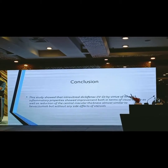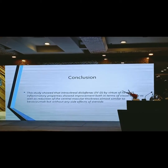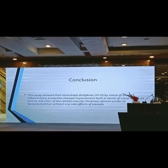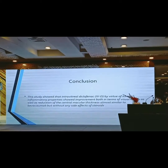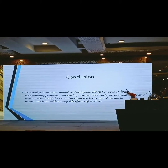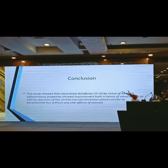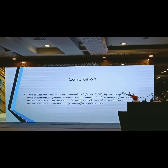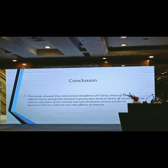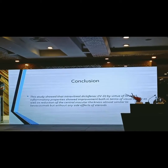So the conclusion is that this new agent is a well-known anti-inflammatory, non-steroidal agent, which means it doesn't possess the intrinsic side effects and complications that we normally encounter with steroids in the form of raised IOP and cataract formation. So this is not associated with it. It's quite a safe drug. We need to explore it further to see whether it's going to replace the other drug, because it's cost effective, patient adherence is good, it's easily available, and we can utilize this as an anti-inflammatory agent. So that's all. Thank you.